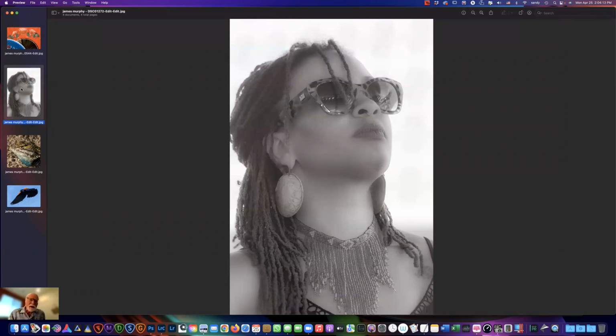This is archival. This is from 5 years ago. She was a singer on stage. I don't remember exactly what I did, but obviously I toned it, it's black and white, and then soft. You can tell I softened it up some. Other than that, for 5 years ago, I don't remember what I did.